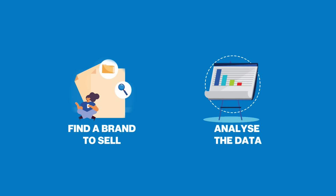where once you find a brand to sell, you analyze the data on that brand and see if it's reseller friendly, and then you can quickly find opportunities within those brands. And that's exactly how you're going to turn one lead into tons of different leads.